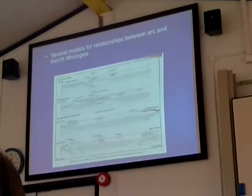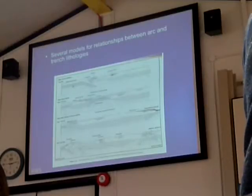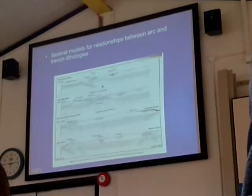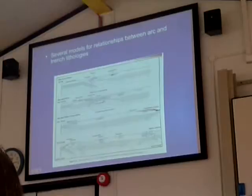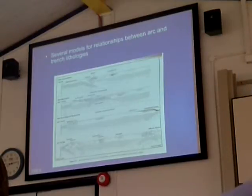There have been a variety of reconstructions to suggest relationships between arc and trench lithologies in the England and Wales Precambrian. So here's a variety: this one suggesting southeastward directed subduction, this one suggesting northwestward, this one northwestward but quite a long way away, and this one subduction in both directions. So there's a variety of models being proposed.